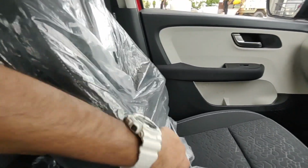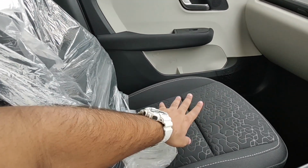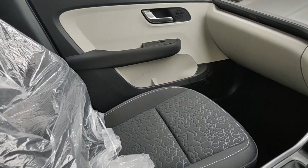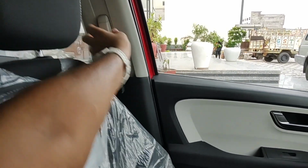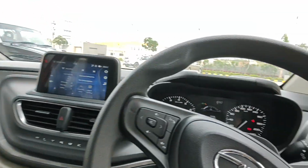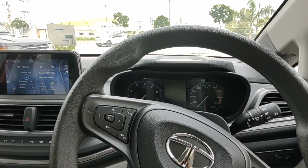Coming to the seats, they have really nice bolstering, and they are very sturdy, and they are not thin. It gets sort of a tri-star design, which you don't see much in the Tata Altroz, but it's there on the seat fabric. You also get the seatbelt adjuster function in the XZ variant. You also do get the adjustable headrests. It only gets 2 airbags, which to me is a disappointment because I would have expected more airbags from a car of this price.